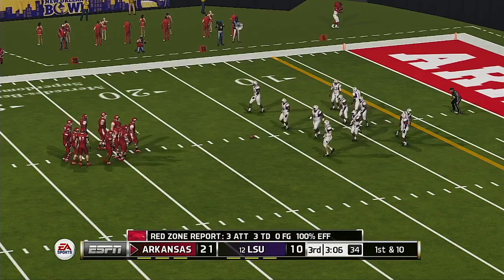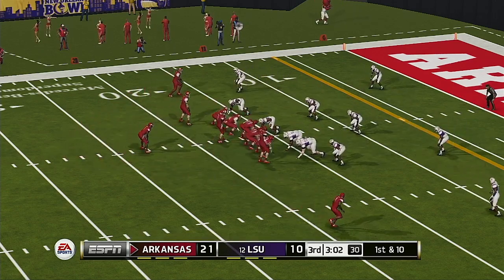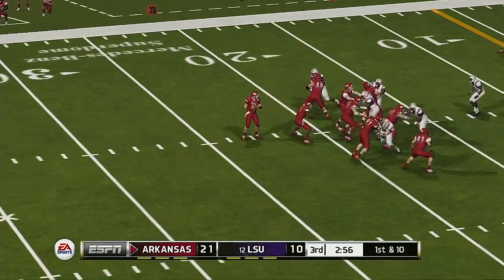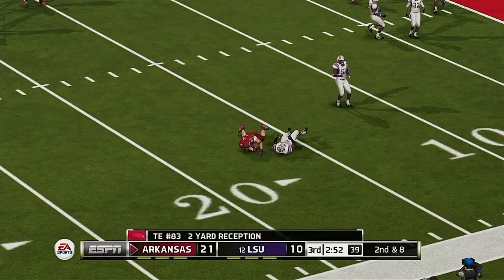And this is the eighth play of the drive. Two tights. Four down. Check three. Keep the center to the right. Black five. And up. Complete. Brought down. Nothing doing.